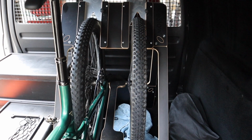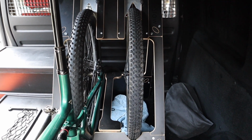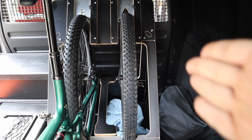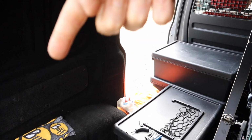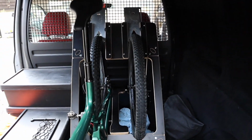So obviously this works really, really well if it's just you, Billy no mates, going out with your bike. If you want to take a mate with you, then you can get obviously 2 bikes in here, and then just kind of attach the wheels along onto this wall here. So it kind of works quite well.